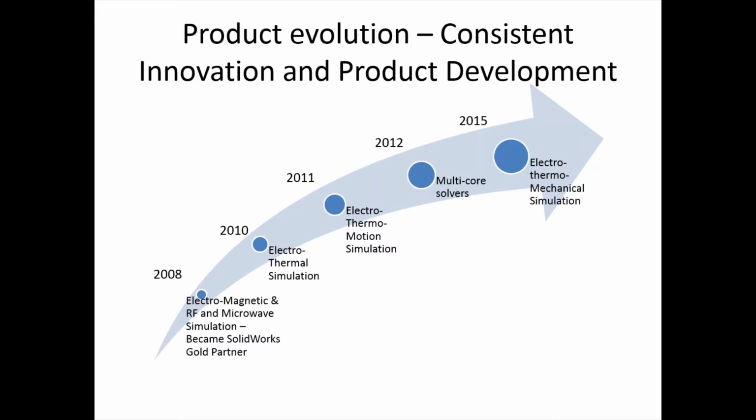In 2011, we coupled our electromagnetic simulation with SolidWorks motion, and now we can do coupled EMS motion type of problems. In 2012, we introduced the concept of solving our equations using multi-core. So all our solvers are now compatible with multi-core processors. This helps us to solve large problems in a fraction of the time that it used to take years back. Okay, and later this year in 2015, we have also coupled solution with a linear static type solution.